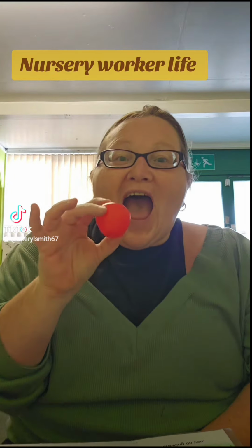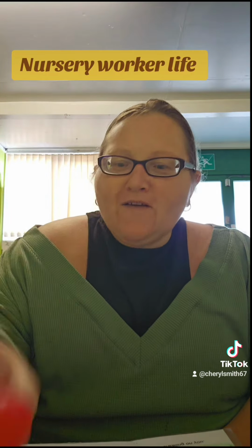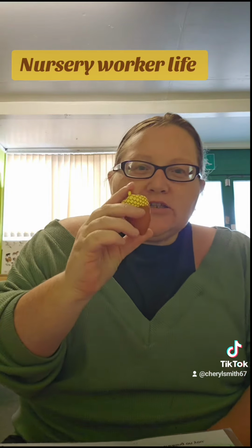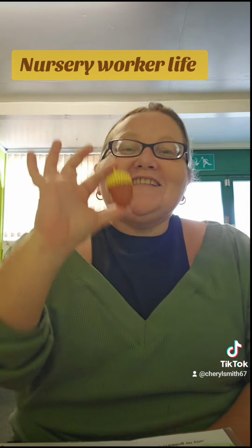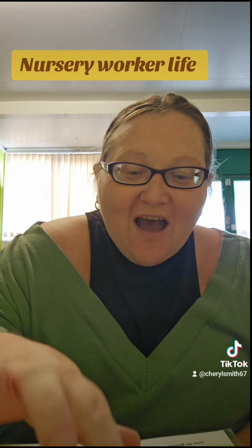What is this? Yes! It's the apple. Very nice. What is this one? Do you know what this one is? Squirrels like to eat them. Yes! It's the acorn. You are so clever.